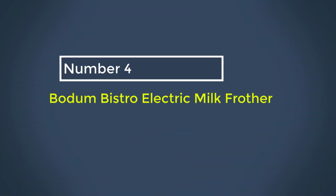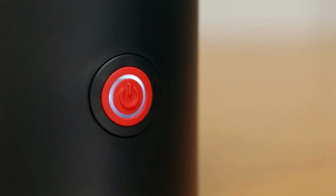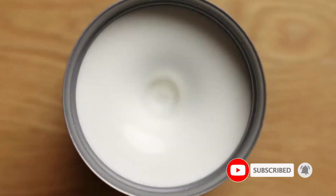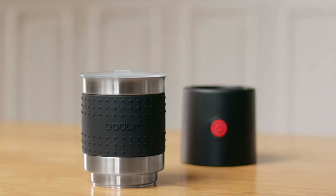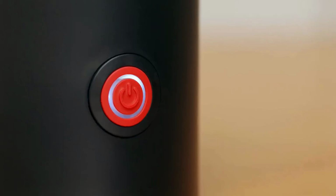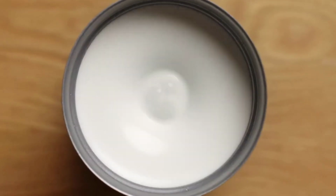Number 4. Bodum Bistro Electric Milk Frother. With a futuristic and compact design, Bodum's electric milk frother takes up very little space despite holding more than any of the other countertop models on our list. More importantly, this machine performed well in every test, making tight, stable foam that held well together after pouring. In our cold foam test, it created a milkshake-like texture. This frother made some of the best foam of testing. All the bubbles were tight and very glossy.